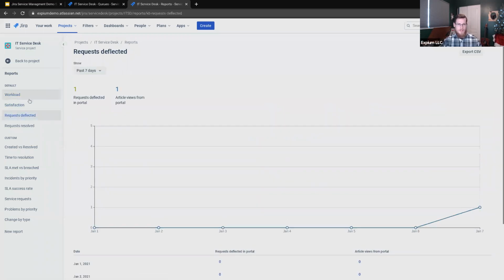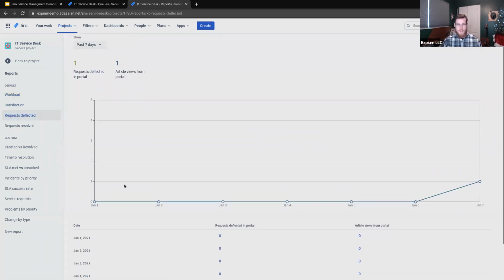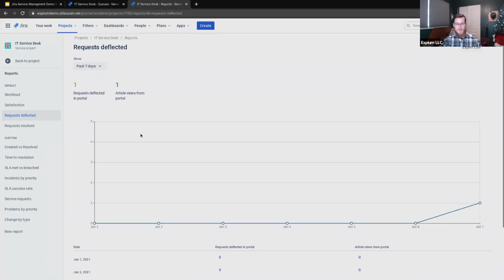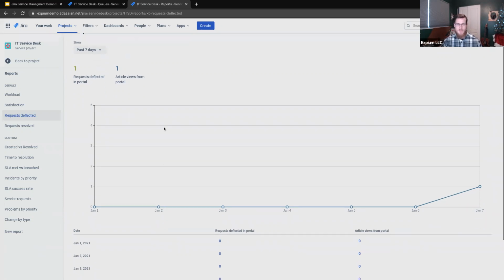Below that, we've got a request deflected. And so we can see now I have one request deflected in the portal, and that's because I used an article. I said it was helpful, and it deflected a request. And then you can see how many articles have been viewed out in the portal. This helps you judge how useful your knowledge base articles are, and whether or not they are accomplishing what you need them to accomplish, if there's places where you need to improve your knowledge base articles, things like that.